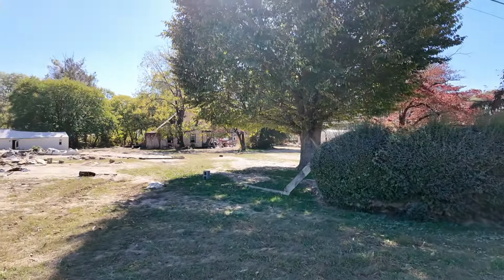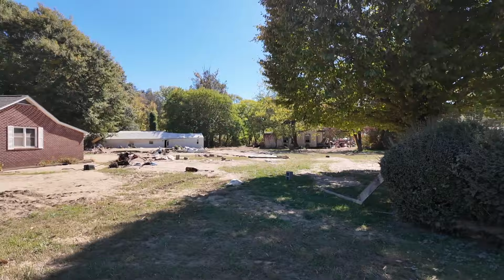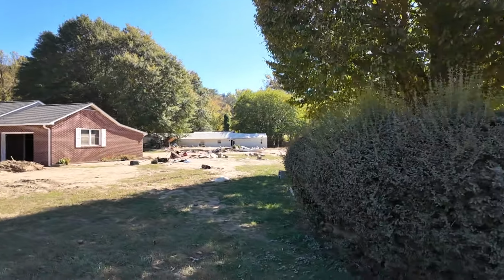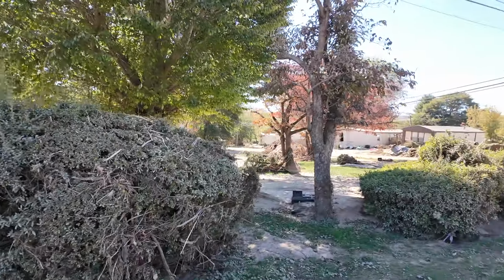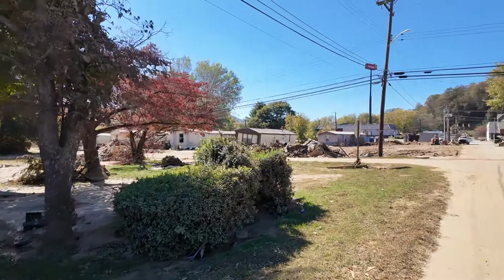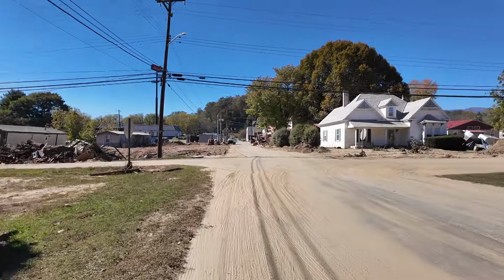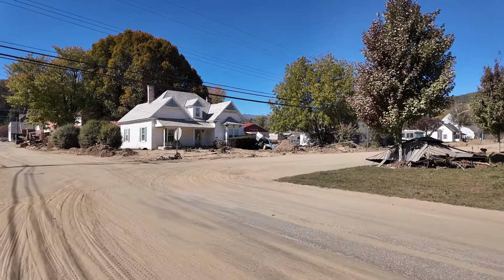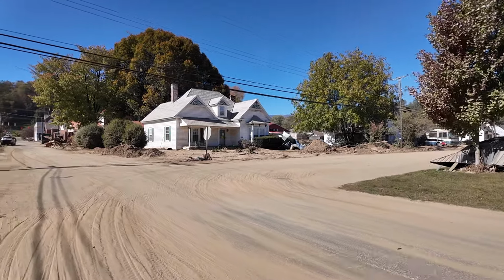This is a beautiful historic town, and I'm sorry that you're seeing it now, at its lowest point. But as you know, I'm going to keep coming here, just like other places that were devastated by the hurricane, and I'm going to show the evolution, and I'm going to show as they rebuild, and I'm going to show as it once again becomes the beautiful historic town that residents and visitors have known and loved for so long.